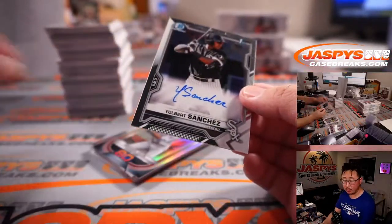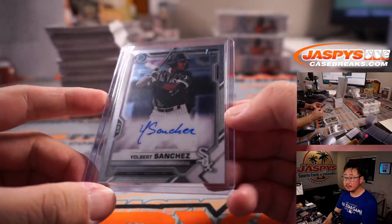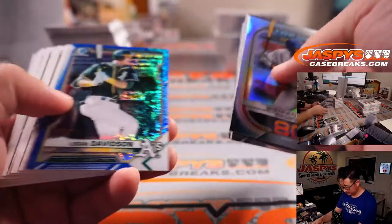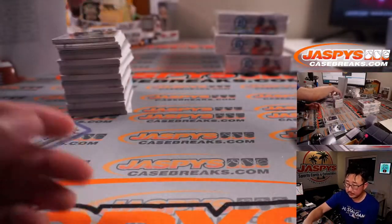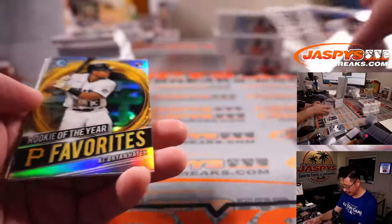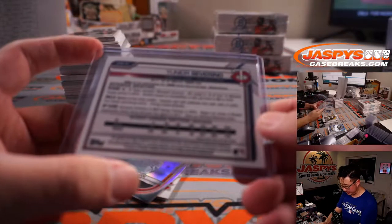And a Yolbert Sanchez for the White Sox. Anthony Seigler. Logan Davidson. Blue Shimmer to 150 for the A's. That'll be for Charles. You know, I forget who the big chase names are in that Bowman Chrome, those three Bowman Chrome boxes. Anyone remember? There's Yunior Severino, 23 out of 50. Yellow Shimmer for Jimmy and the Twins. You know, nice parallel.